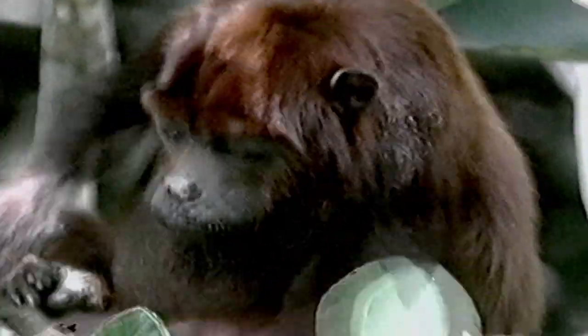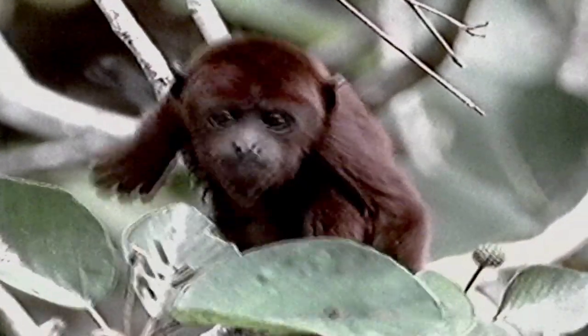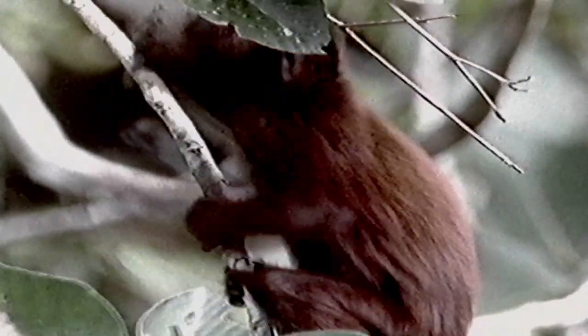Among the largest of Amazonian monkeys is the red howler, reaching 6 kilograms in weight. Though howlers can feed on several types of food, their favorite is fruit. The fruiting season is an ideal time for monkeys to have their young, as both the mother and the youngsters are guaranteed an abundance of food.